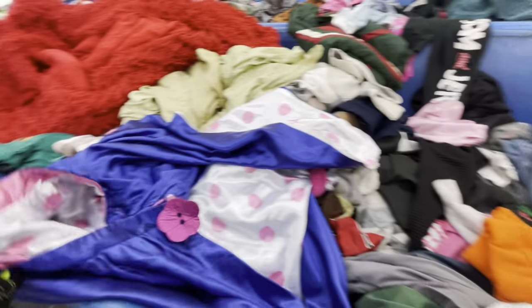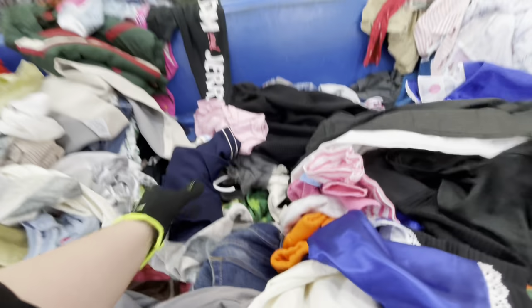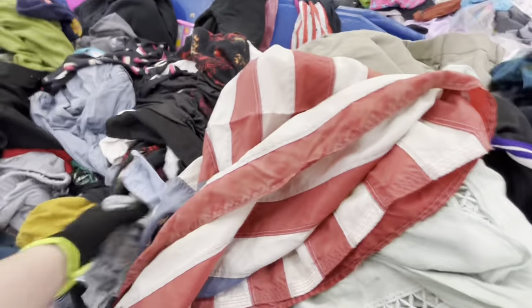What in the world is this? Maybe a costume? Arizona jeans. Okay, let's go over here. People are starting to clear out because they're done with the bin switching for today. I wonder if all these people are still here. I mean, I assume they are.